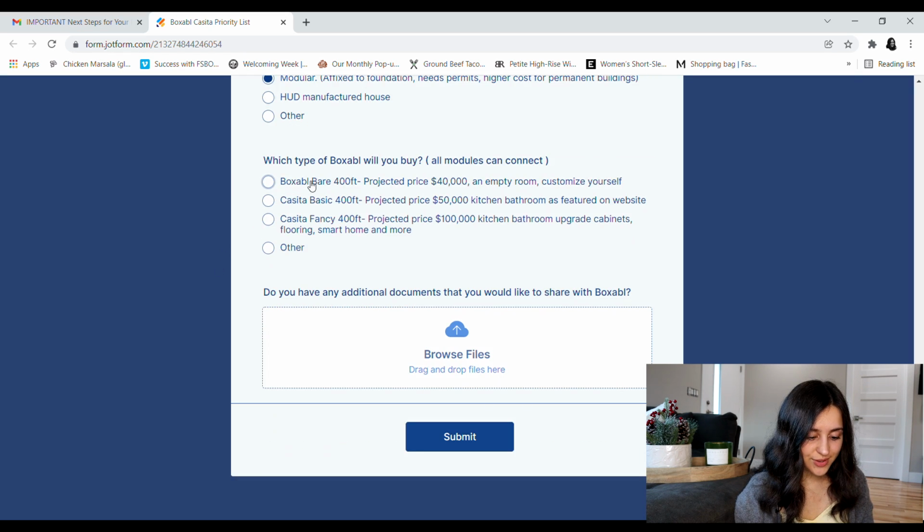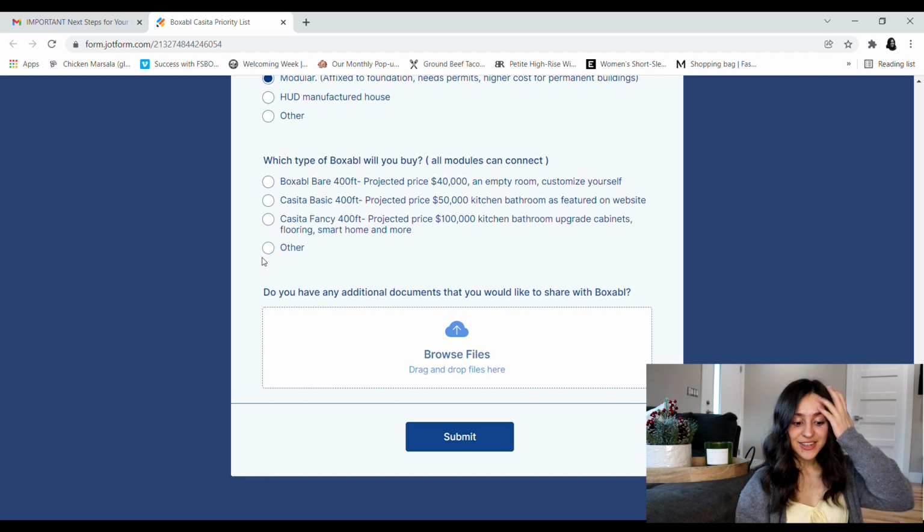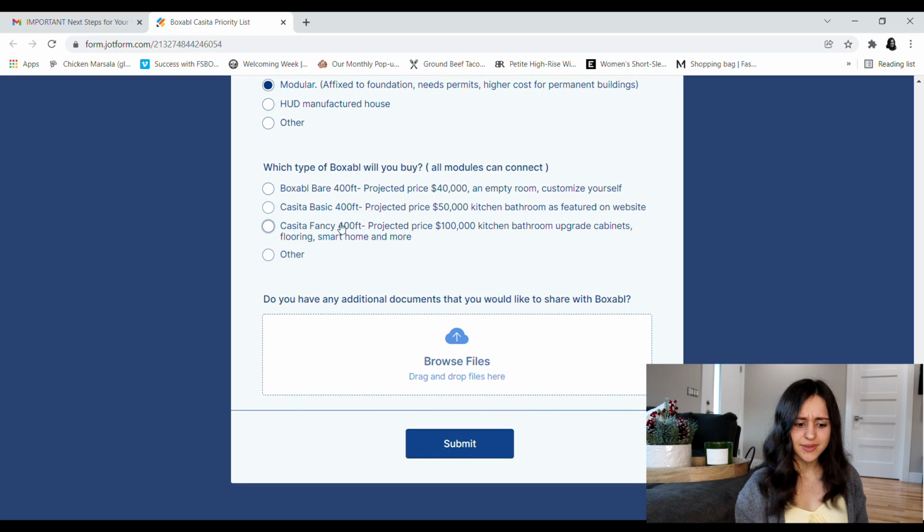Which type of Boxabl will you buy? Ooh, this is interesting. You guys, this is actually really interesting. I didn't know that they offered different types. I thought it was just the casita and that was it, but look at this. Boxabl Bear, projected price $40,000, an empty room, customize it yourself. So if you get it empty, you can get it for $40,000. I did not know that before, and I wouldn't have known that if I didn't get this form.